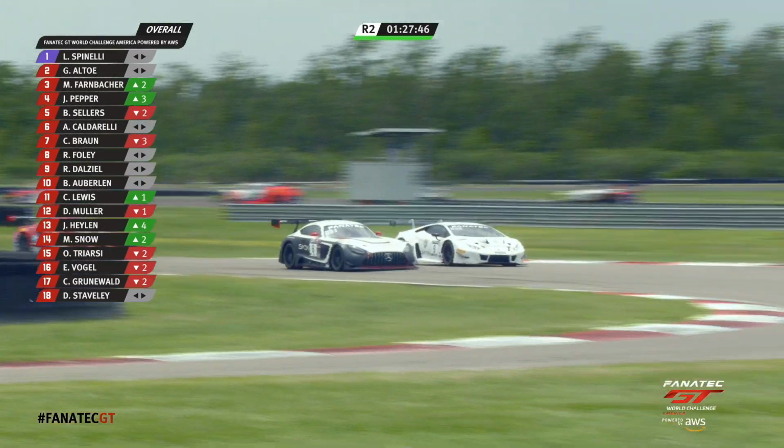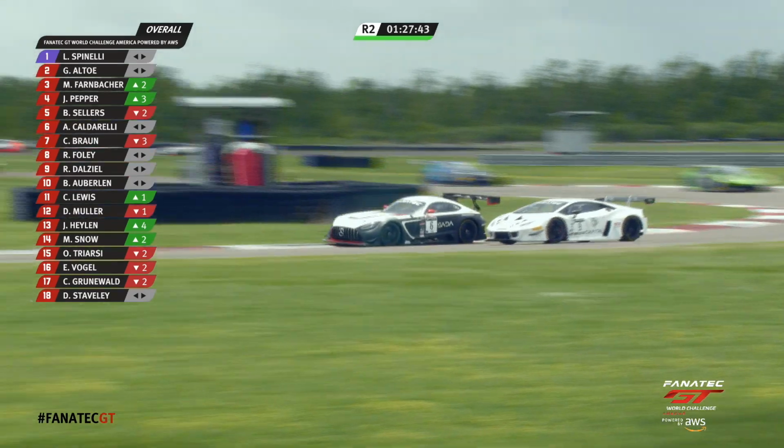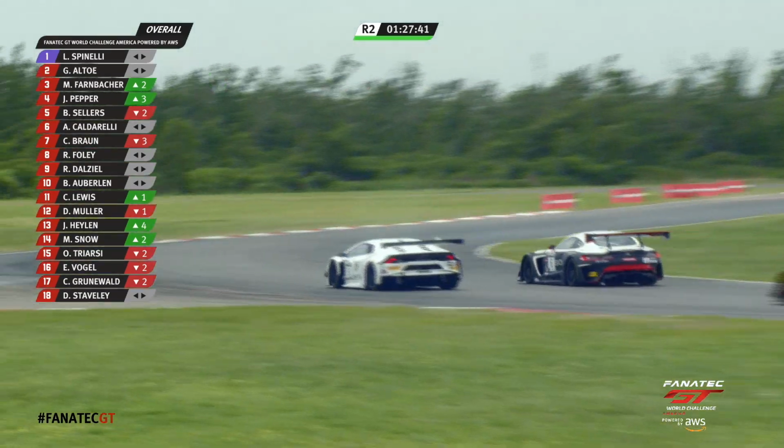Oh, side by side at the front. Giacomo Altoe taking the fight to the previously unassailable Loris Spinelli.